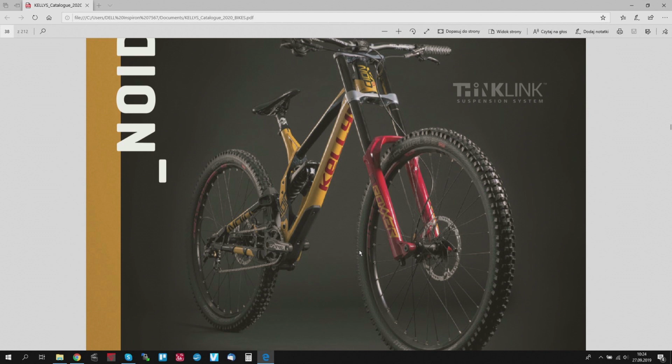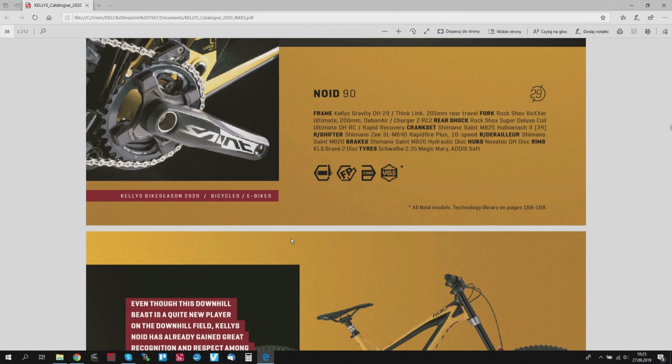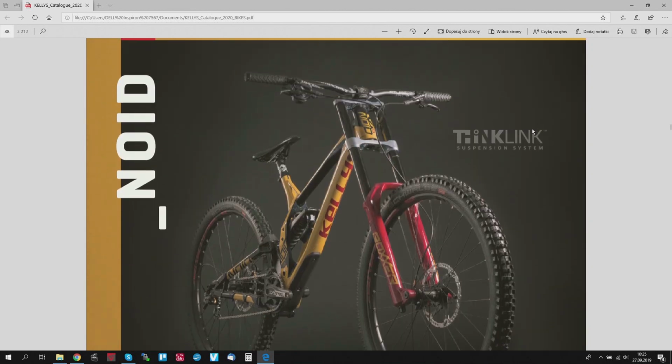ThinkLink, as the Kellys point out very firmly, is a fully independent rear suspension. That means if you're pushing the pedals, it has no effect on how the suspension works. If the suspension works, it has no effect on your chain and your pedaling. And same with the brake. While you're braking, no effect on the plushness of your travel at the rear, and when the travel works, no effect on braking. Interesting thing, you're also going to see the ThinkLink on the enduro and trail bike in the second.